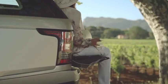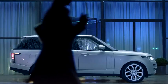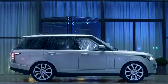Iconic is a word I think that's used too liberally. But Range Rover is worthy of iconic status. The best has just got better.